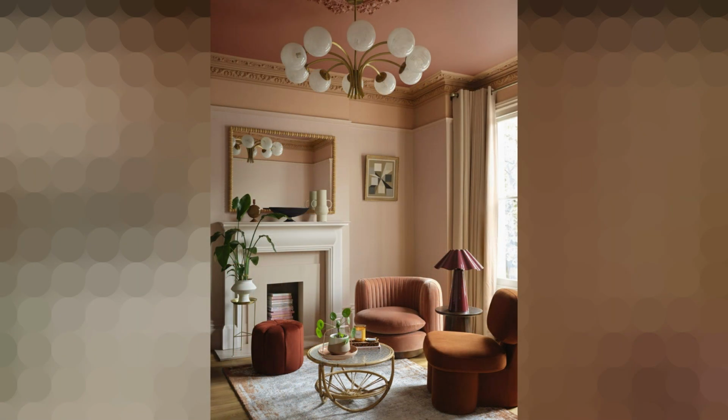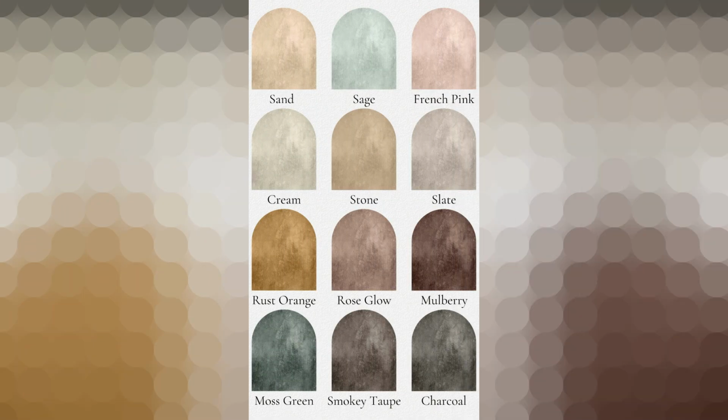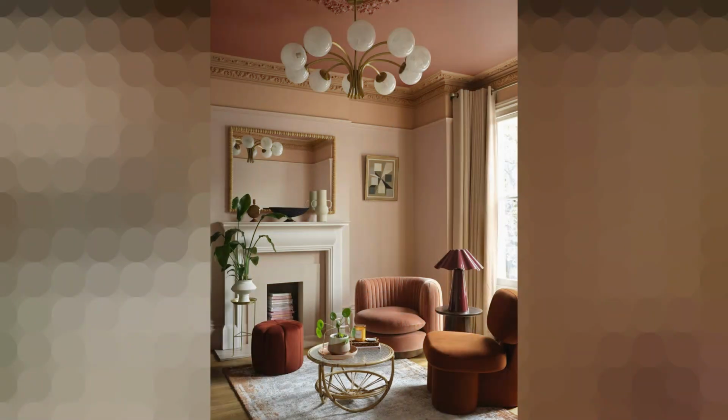And the best part, these new trends are inherently more durable and kid friendly than anything we've ever seen before. So, where do we start? With the two things that make the biggest impact, color and seating. Let's dive into color. If you have a toddler, dark, rich, moody colors are your new best friend.